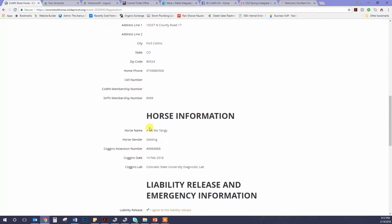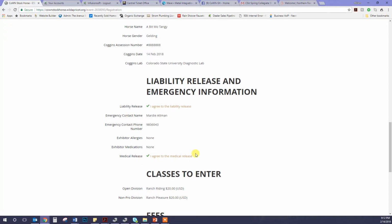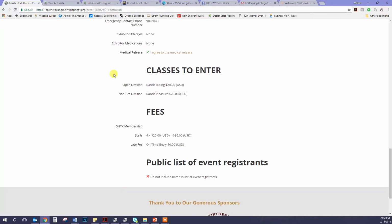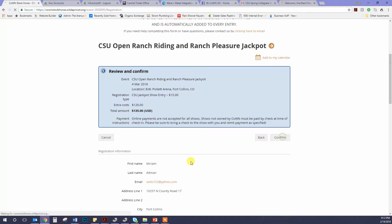And then down here I can just double check all of my horse's information. I can check my liability information, that I've entered the right classes, and that all of my fees are correct. And then I'm going to go ahead and click confirm.